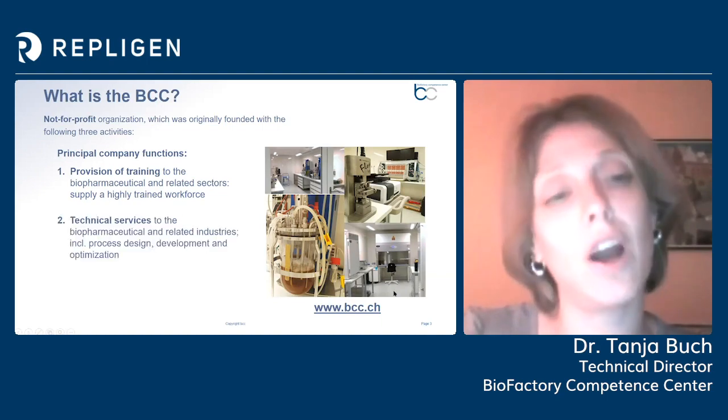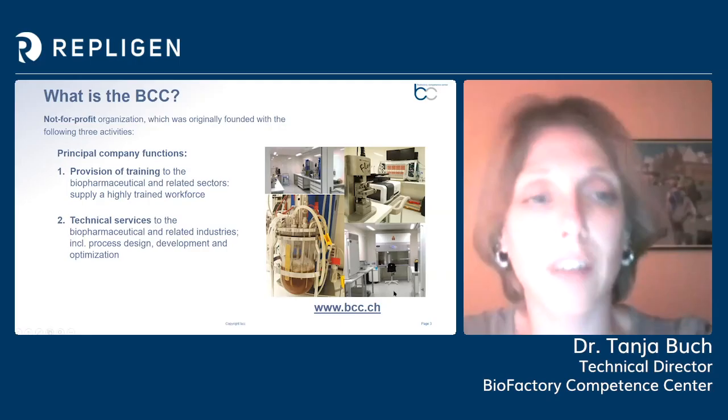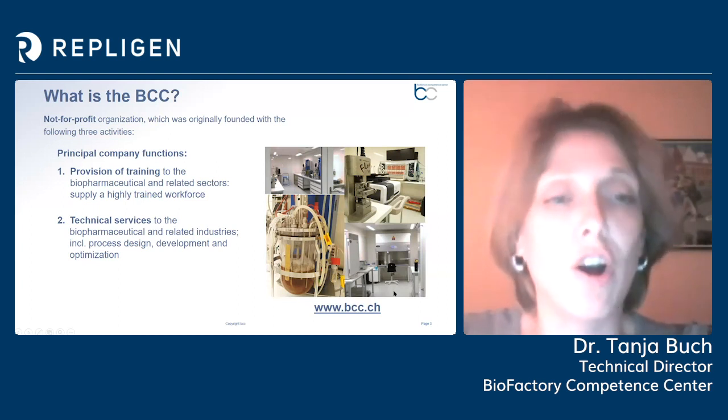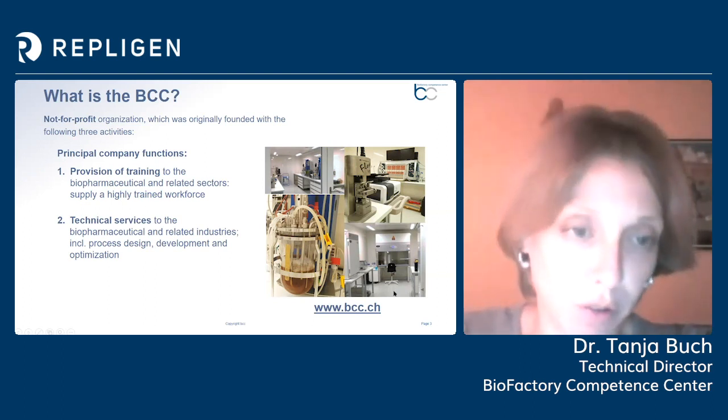Our second activity of the BCC is the provision of technical service to the biopharma industry. Here we try to support the industry in process development or process optimization of key steps and try to find solutions for how they can overcome these challenges in their processes. Another part of the technical service is also the development or optimization of analytical methods, which become more and more important in monitoring and control of your processes.